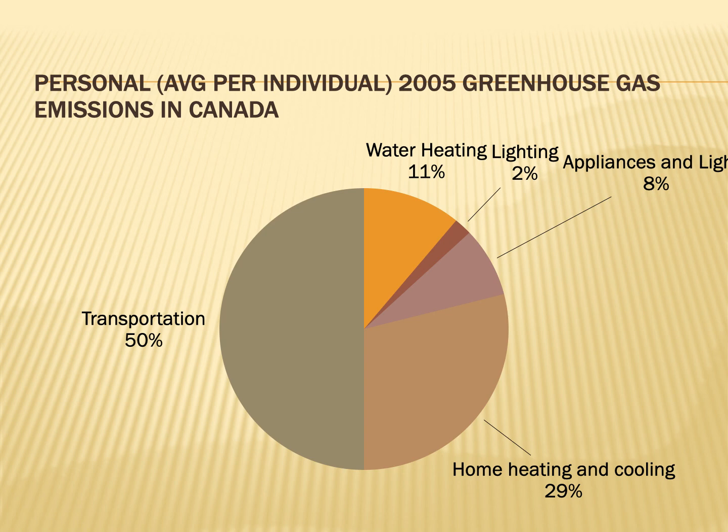So how do we use our energy in Canada? A lot of our energy is going to transportation. 50% of our energy is going to transportation. 29% is for heating and cooling. 11% was for water heating, 2% for lighting, and 8% is for appliances. So you can see that we use a lot of energy just to get around places.